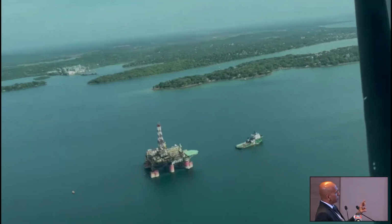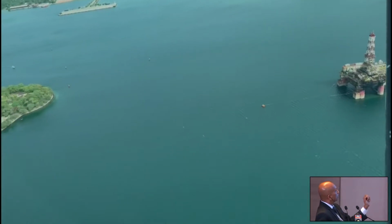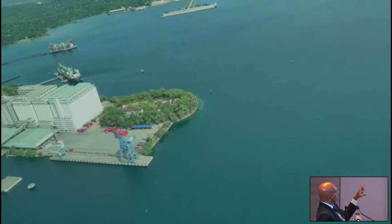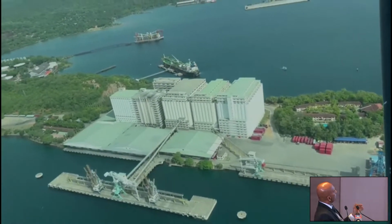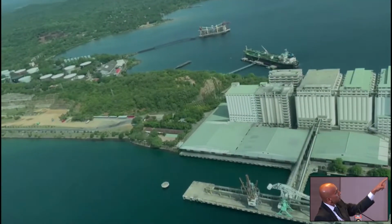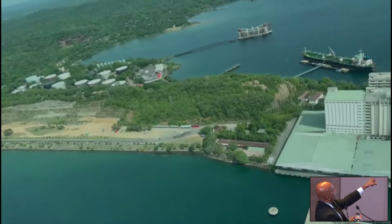So this is an aerial shot. This is a rig. This is the SPM, a single buoy mooring over there. This is Prima Ceylon. They have their own jetty over there. That is the Lanka IOC jetty. You can see the lower tank farm over there.